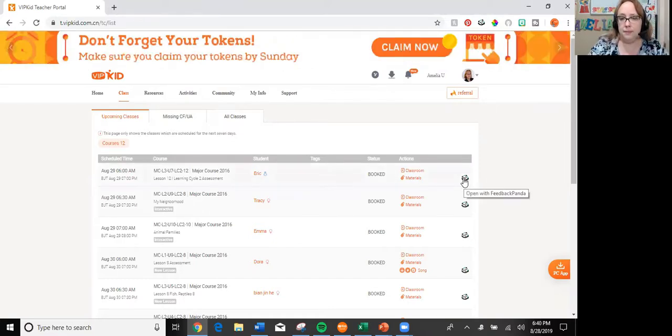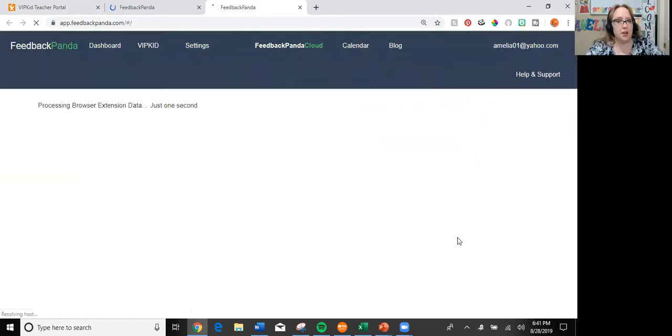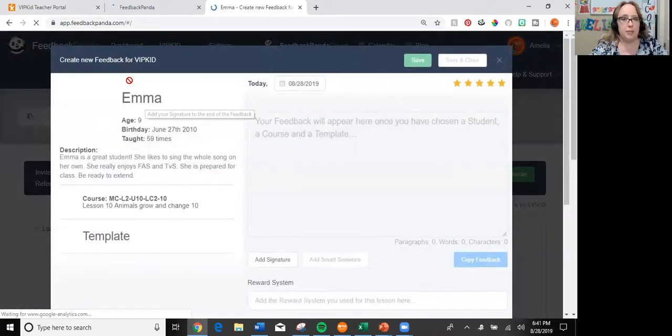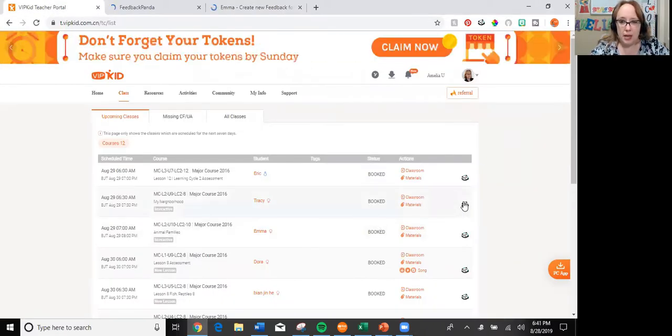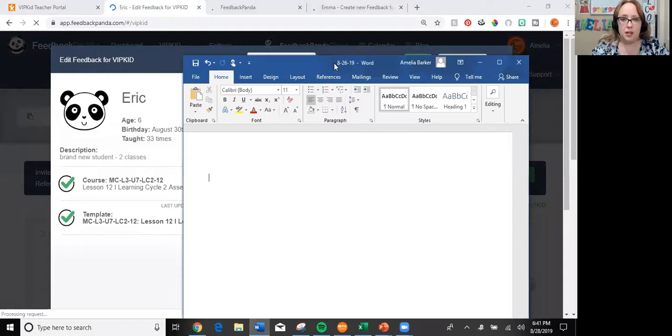I'm going to pop open each of the Feedback Panda templates. Because I've already taught these classes, I already have templates available. My internet's being a little laggy today, so when you see it spinning, that's my internet, not the tool.